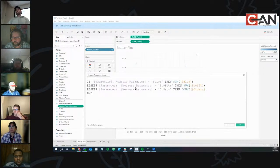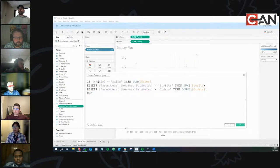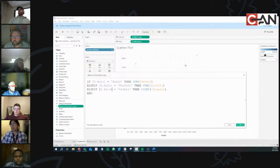So now everything's going to stay exactly the same, but instead of referencing our measure parameter, the first one we made, we want to reference our x-axis. So what I would do is just click on each one of these and type in x and hit OK for x-axis. And you can just copy and paste that down. So now it's not going to look at the measure parameter. It's going to look at the new one we just created, x-axis, and reference if that equals sales, then sum of sales. If that equals profit, then sum of profits. And if that equals orders, then count of orders.